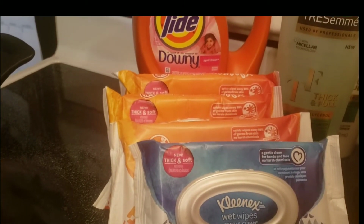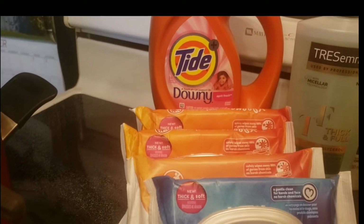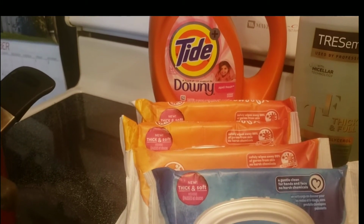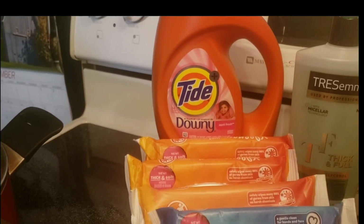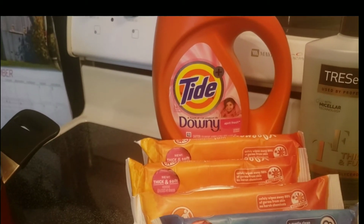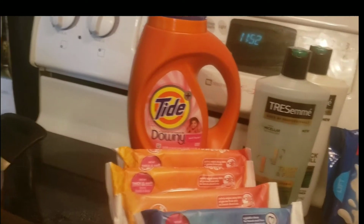Tide liquid laundry detergent, it's 100 ounce. Yeah, that's a pretend 100 ounce. It was on sale for $12.94, and I used a $2 off manufacturer coupon in the app, and then the $3 off of $12 from the long tape receipt. So I ended up paying $7.94 for it, which is the same as this bottle right here. I didn't think that was too bad.